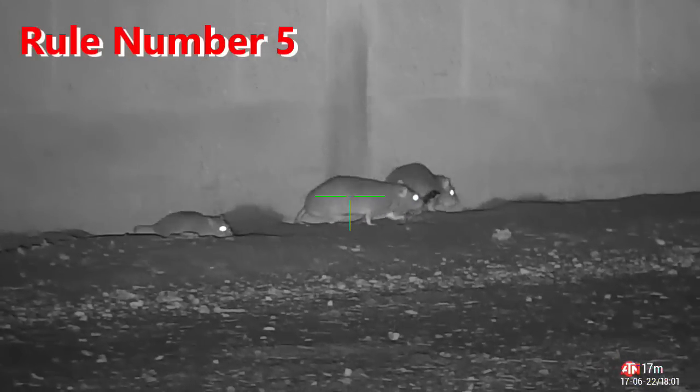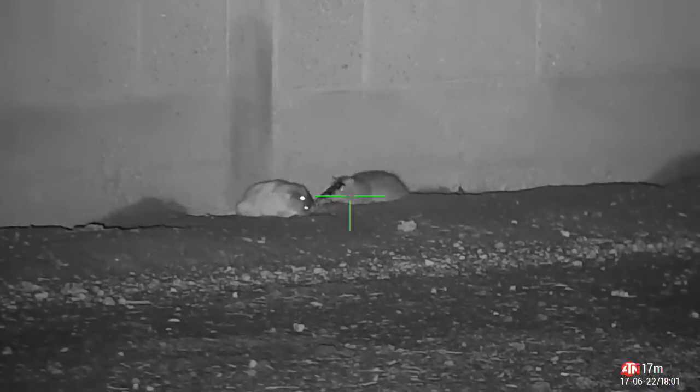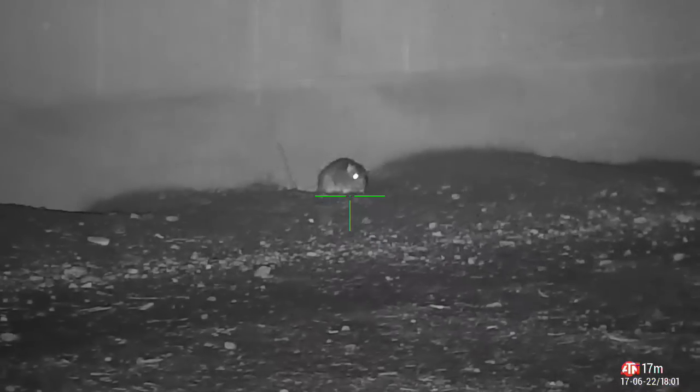I don't know how many times I tell them, but these rats just don't get the message. Rule number 5. Show no love. Love will get you killed. With the ultimate show of true love, the first rat sacrifices himself again to save the second rat. However, it was all in vain.